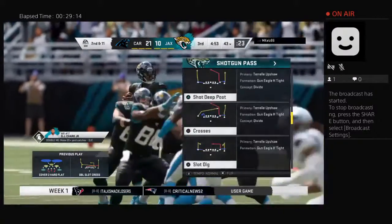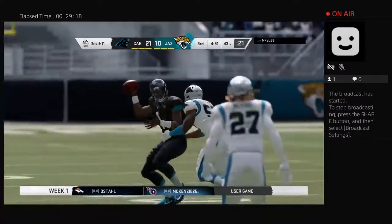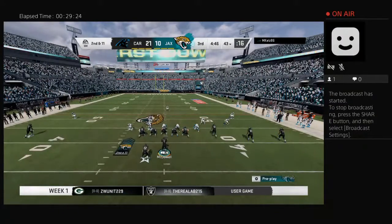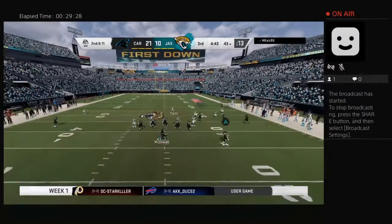So many different things that he has to pick up on. When to go ahead and flush from the pocket and run. When to get rid of the football and not take the sack. When to just go ahead and go down early and make sure you don't fumble the football. So many things that he has to learn. This game starts the process.